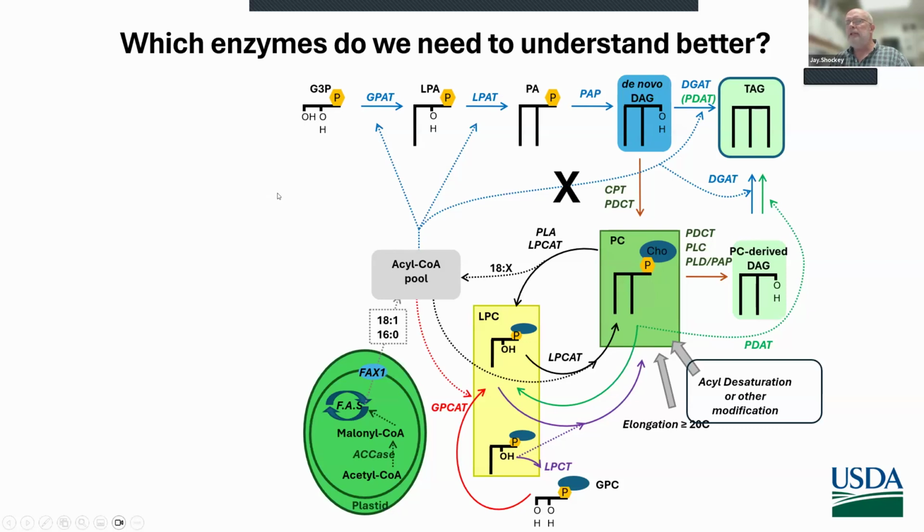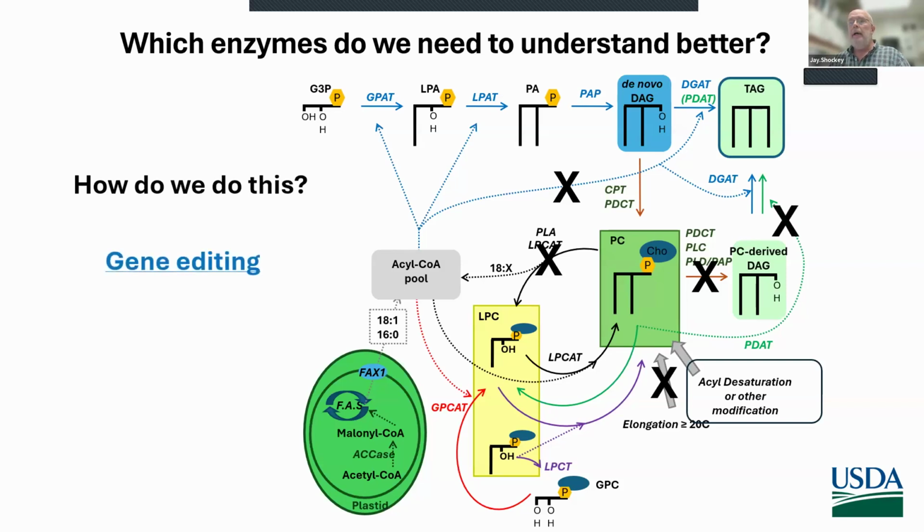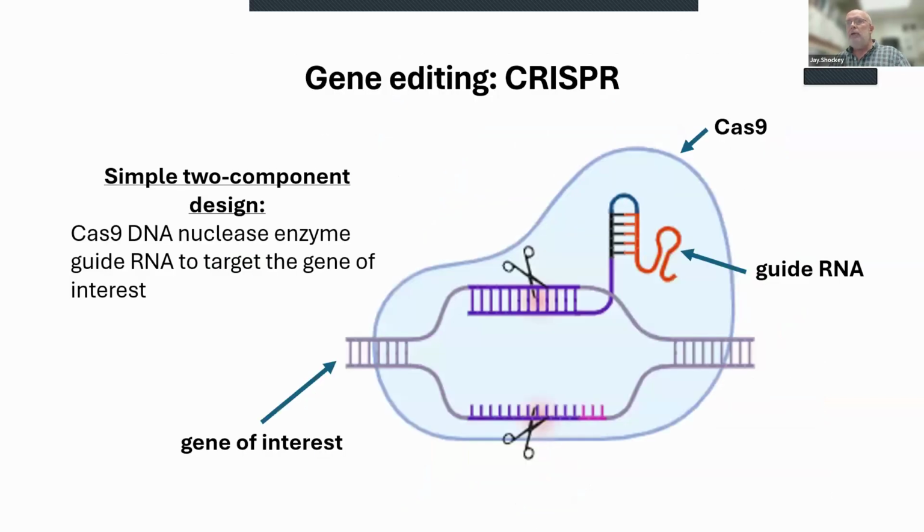So how do we go about trying to address that question? What if we could knock out some of these genes, start eliminating their function to try to simplify the paths that are still available to the plant to make oil? So we could begin to knock out individual steps and start to combine these steps together to create a series of mutants that will tell us more about how the flux of carbon through these pathways is controlled. Well, how do we do this? The technique that we've used is called gene editing. Some people have probably heard of it. The name that gets thrown around a lot in the popular press, probably because it is still by far the most widely used gene editing approach, is called CRISPR. It's an acronym of this terribly long name that I won't try to reproduce for you.